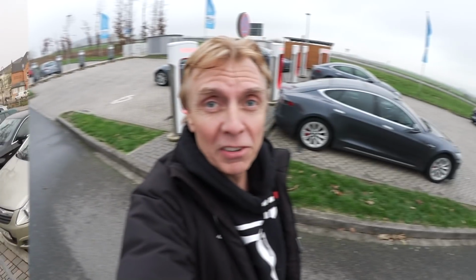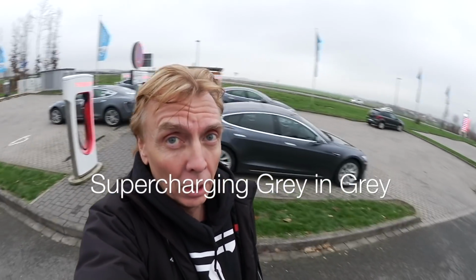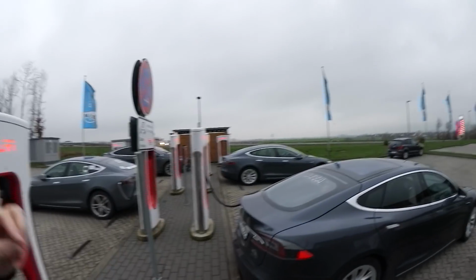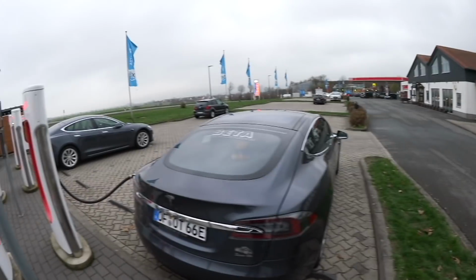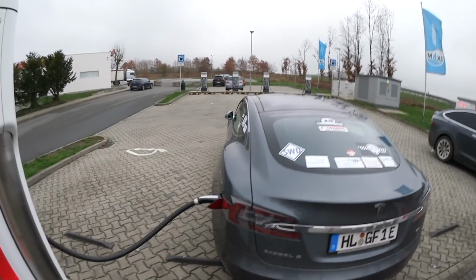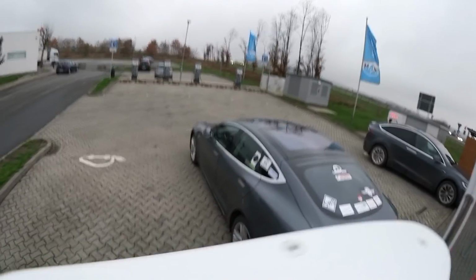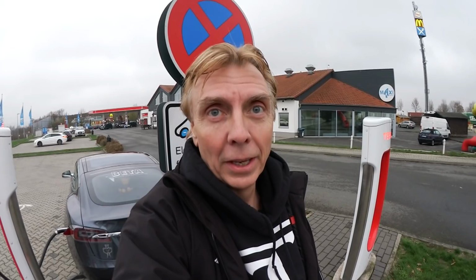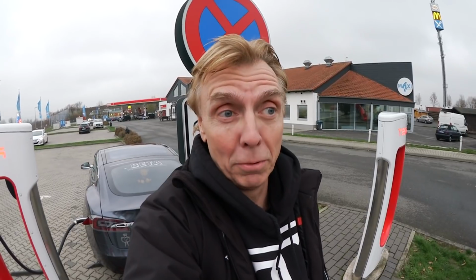Some information for my friends in the US. So you see that weather here is gray. And when you are at the supercharger, then the cars need to be gray as well. So there's no exception. You can't in that gray weather be parked here with a car which is not gray. That's a gray one. That's a gray one. That's a gray one. And over there is a gray one as well. And there's another car at the back, there's a gray one as well. That means gray cars, gray weather, gray cars. Can't have colorful cars. Not even red, blue, no way.